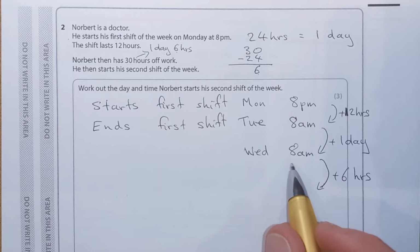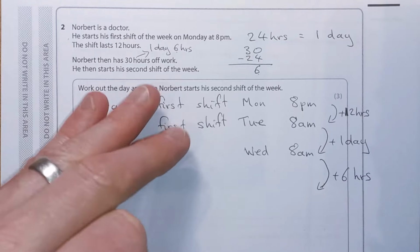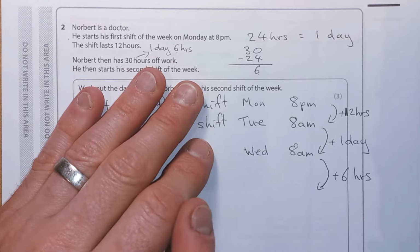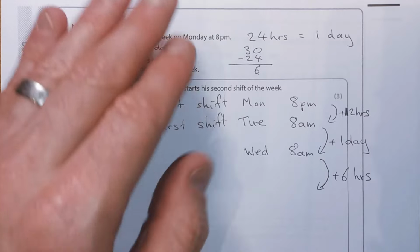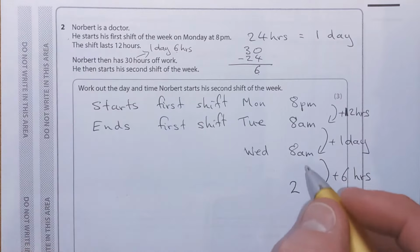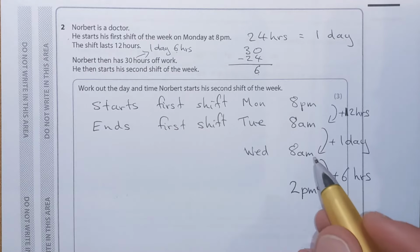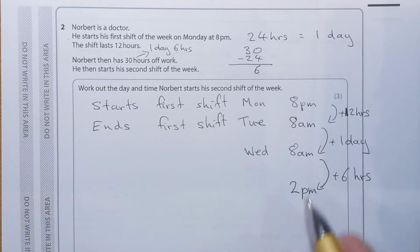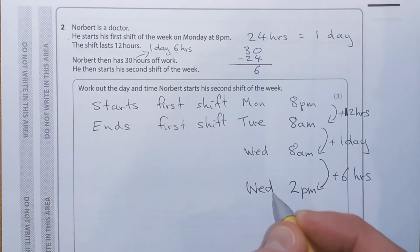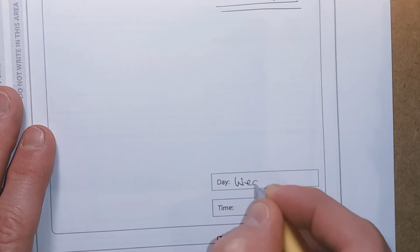Well, again, instead of trying to do anything clever, we can just start with 8 and add on 6. So it'll be 9, 10, 11, 12. But with clocks, they stop at 12 and they go back round again. So then it'll be 1 o'clock, 2 o'clock. So it's going to be 2 o'clock. It was 8 in the morning, 8 a.m. We've gone past the 12, so it's now going to be 2 p.m. But because it's just gone from morning to afternoon, it's still going to be the same day. So it's going to be Wednesday at 2 p.m. And we can put that down here.